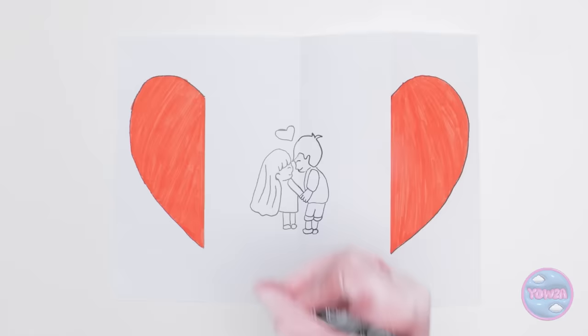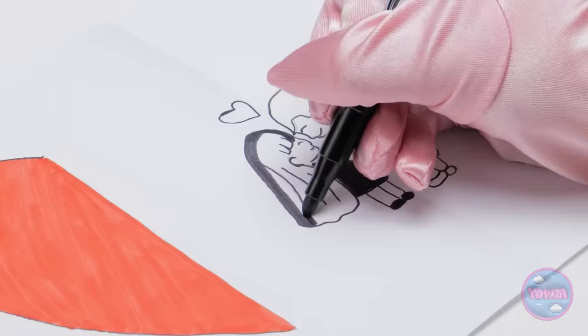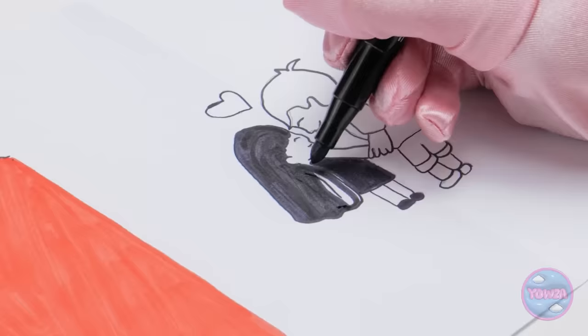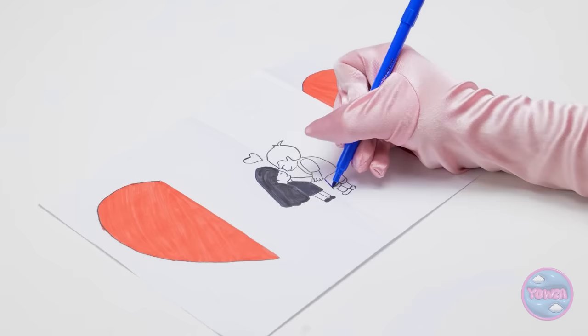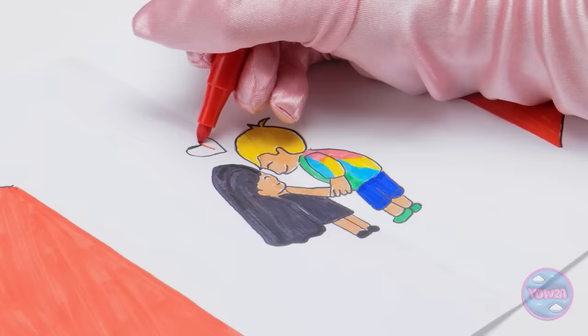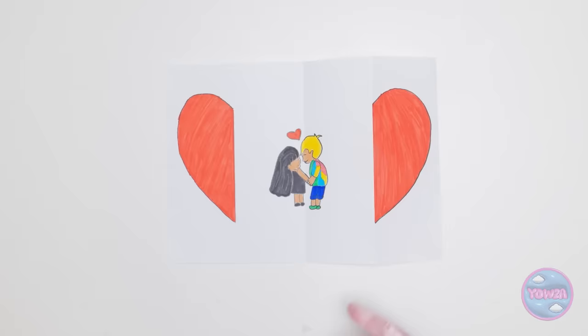Then I'll add color. I'll give the girl black hair. It's supposed to be Claire, after all. I hope she takes the hint. I want it to be perfect. This will be my love letter to her. It looks just like us. Look how happy we are. I'm such a romantic at heart. I can't forget about the mini love heart. That's it. It's so adorable. Just like Claire. It makes me all warm and fuzzy inside.